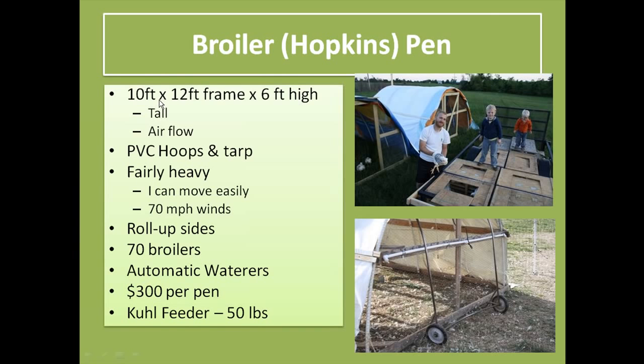But the pens are 10 by 12, and they're 6 foot tall. I'm over 6 foot tall. I don't want to be crawling on my hands and knees, especially if large chickens have been manuring on the ground. So they're tall. They also let through a lot of air.